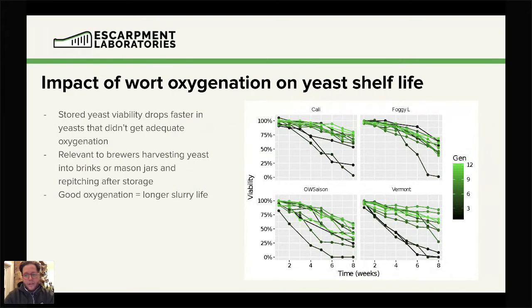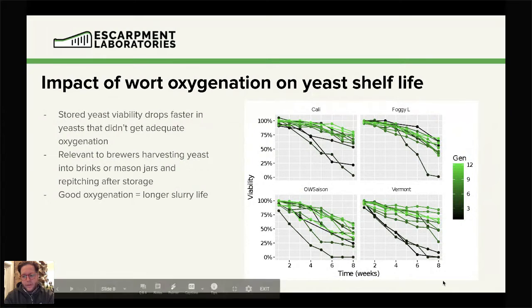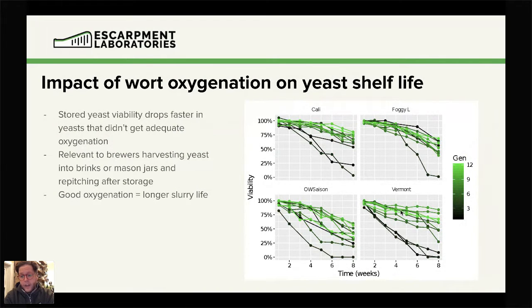And what we saw is that the generations that received adequate oxygenation had a better shelf life. They didn't lose viability as fast as the ones that did not have good oxygenation. And you can see for some of these strains, the difference is quite dramatic, right? Like for the California ale or the Vermont, these early generations are pretty much toast by the time we're hitting week three or four. Whereas the oxygenated yeast samples are doing quite well. I would be fairly comfortable using a lot of these even up to 7 or 8 weeks, which is quite impressive.